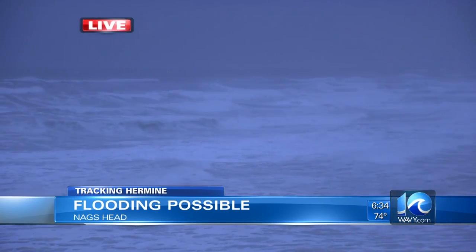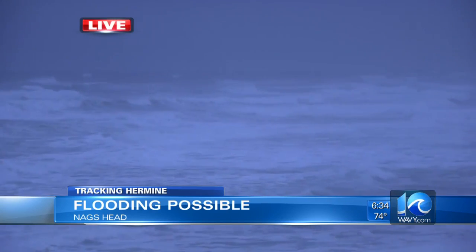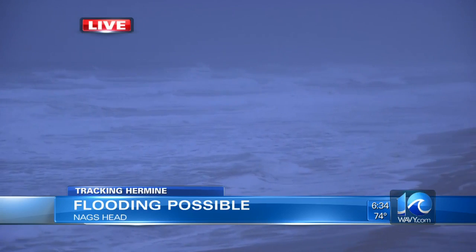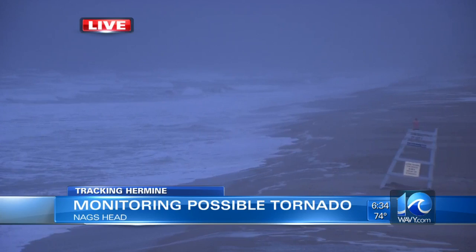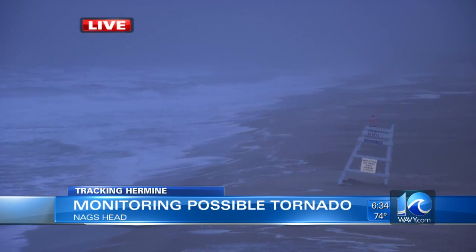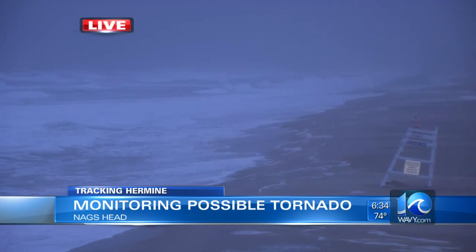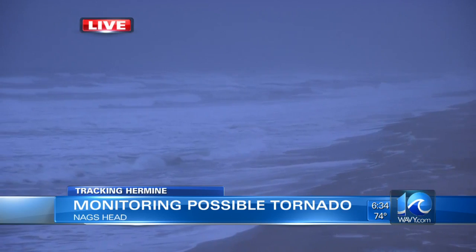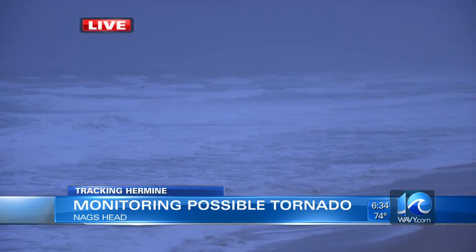Now, you mentioned that possible tornado. That happened on Hatteras Island. It happened near Hatteras Village at the Hatteras Sands campground. It was around 2 o'clock this morning when rescue crews rushed out there for that possible tornado. We're told that two mobile homes were picked up and thrown with people inside. We had 4 minor injuries. They were rushed to the hospital, expected to be okay. For a while, EMS was out there searching, making sure they had everyone accounted for, and they believe they do.